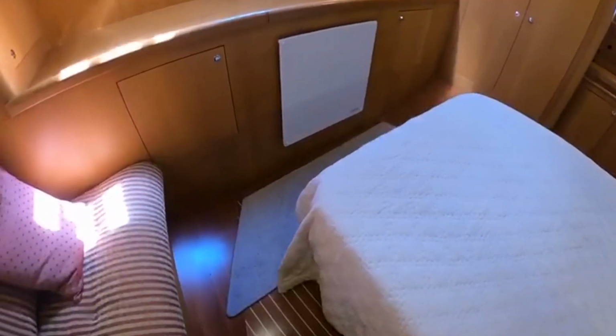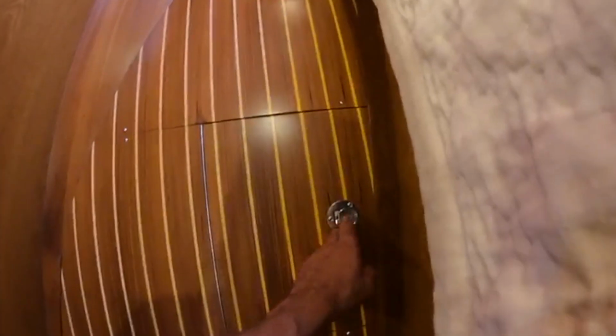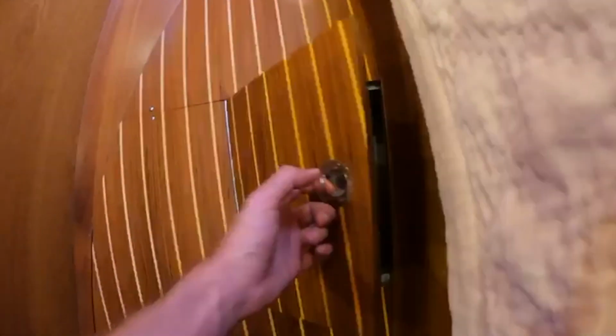There are also carpets on board. You can notice all wooden parts are like new for a boat which is 20 years old. Look here, this is some valve. Owner checks it all months.